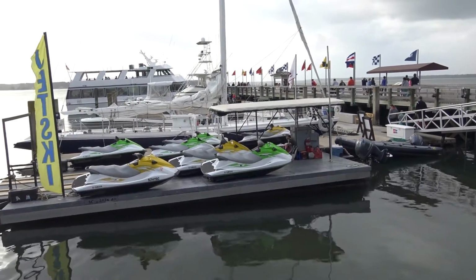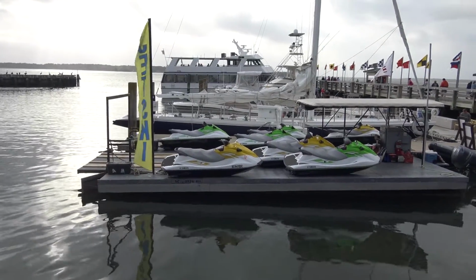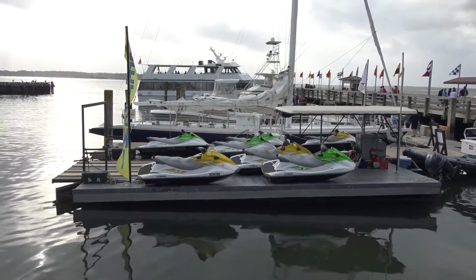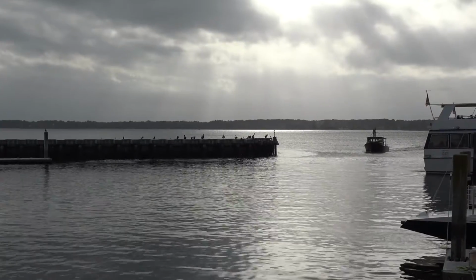Now, if you're into the wave runner kind of thing and jet ski kind of thing, this is a barge that leaves here and goes out and anchors outside of the marina. And so you get a little ride out there, and then that way the wave runners don't keep coming in here.